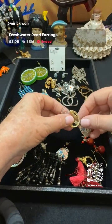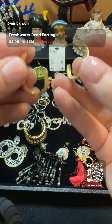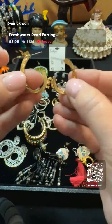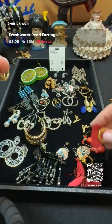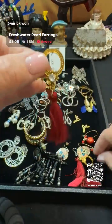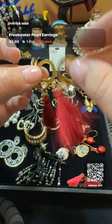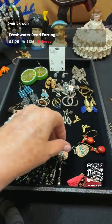Another set of, I don't know, what do they call that shape? They're not half loop maybe, or 3/4 loop. And I'm going to throw in, I did this on purpose, these cute little tassel dangled. So the set of the 2 is $1 for these 2. Kind of cool. Putting those off to the side because I said they're $1.